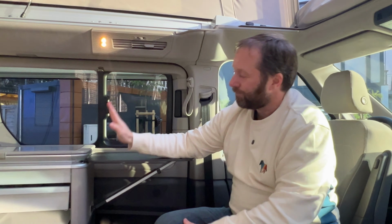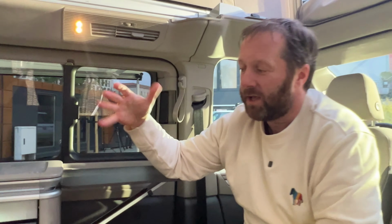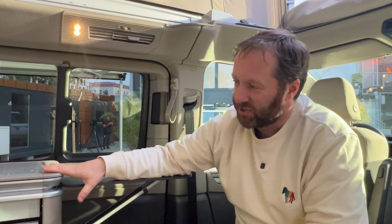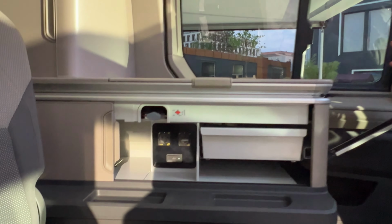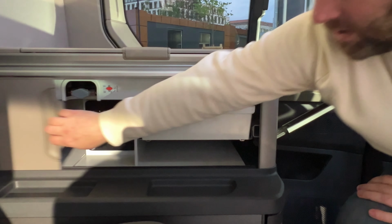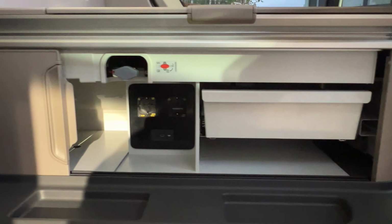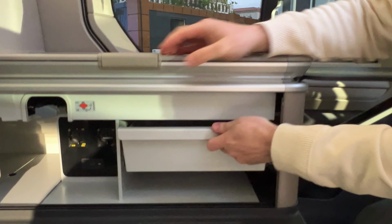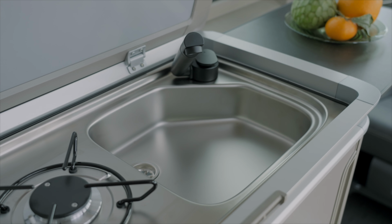Now, next thing, the kitchen unit. On this version, this is what you'll get on the coast and on the ocean versions. It's a dedicated, newly designed kitchen unit. It's actually slightly smaller, but has just as much space as before. So you've got covers here, storage in here, power, your cutlery drawer, and then you have a single gas hob and a sink as well.